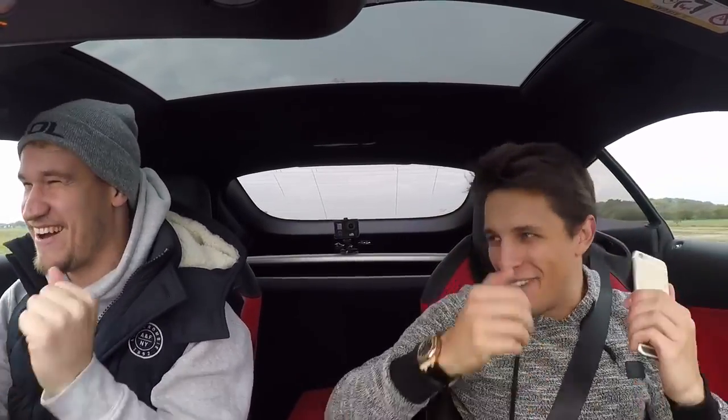Yes! Yes! Right, is that warming the tyres up? Yeah. You see, just warming the tyres up, you're good. 3, 2, 1, go! Stop! 3.9! 3.9! We're getting progress!